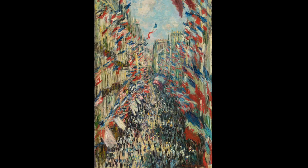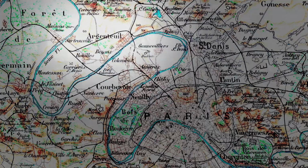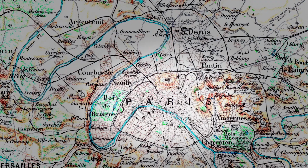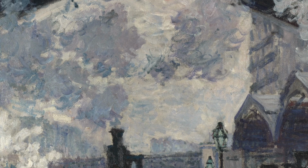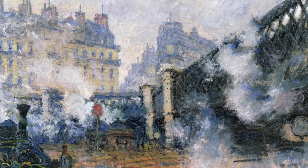The Gare Saint-Lazare was particularly interesting to Monet because it was the train station he used. He lived out to the west of Paris at Argenteuil. When he came into the city and when he left, he passed through the Gare Saint-Lazare. It was a particularly modern structure with its great steel roof, and just beyond it, the huge steel Pont de l'Europe, one of the great bridges of Paris. And so everything there bespoke modernity, absolute contemporaneity, and what Paris was becoming.